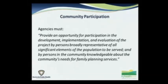Community participation. So moving on from the I&E to the community part of this. Agencies must provide an opportunity for participation in the development, implementation, and evaluation of the project by persons broadly representative of all significant elements of the population to be served, and by persons in the community knowledgeable about the community's needs for family planning services.